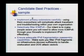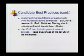And then fragmentation reassembly still exists and is slightly different in IPv6. While the Smurf attacks go away, we still need to be aware that there may, and it is a may, be an amplification vector with some of the site local multicast addresses. And then we recommended that people implement hop limits to protect network devices.